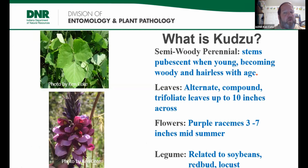Kudzu is definitely a woody perennial. If you look at the stems, when they're very young, they have small brown hairs on them, and as they get older, they become woody with lenticels. The leaves of kudzu are alternate compound leaves, and they're trifoliate like a bean leaf. They can get up to 10 inches in diameter. They get quite large.